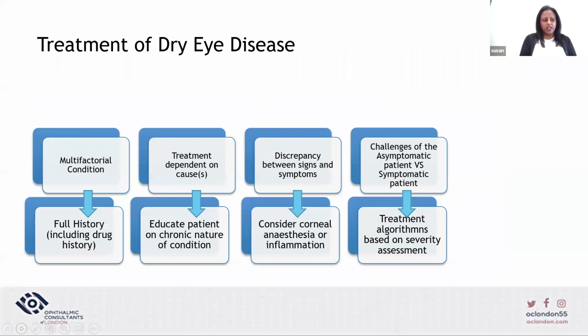Moving on to the treatment of dry eye disease, being aware that it's a multifactorial condition and all the causes that contribute to dry eye disease means that it's really important to take a full history to ensure that all dry eye disease causes are being addressed. And I personally find that educating patients as to the chronic nature of the condition and that treatment is lifelong, we can't cure them, and the aim of any treatment is symptom control rather than curative, I find really helpful.